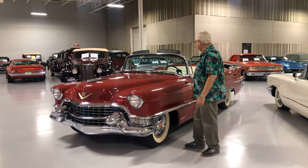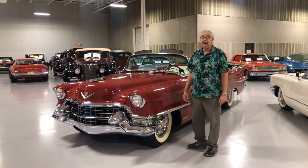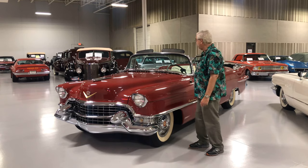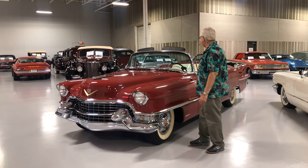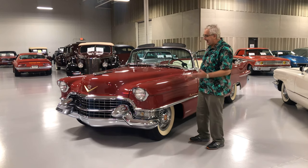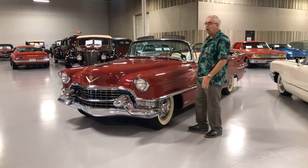Today we are going to look at our latest acquisition, a 1955 Cadillac Eldorado Sport Convertible. I'll tell you what, you want to talk about one heck of a pretty car. Cadillac in 1955 outdid themselves with this particular one. Absolutely beautiful paint on this car from top to bottom, and the chrome.